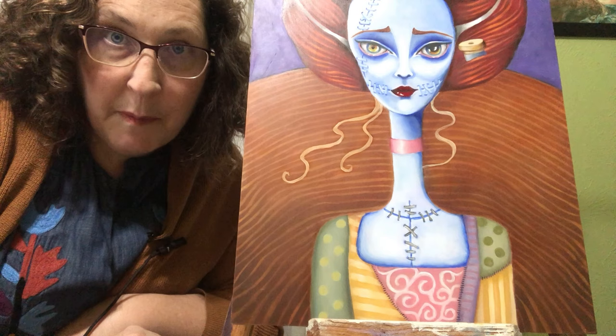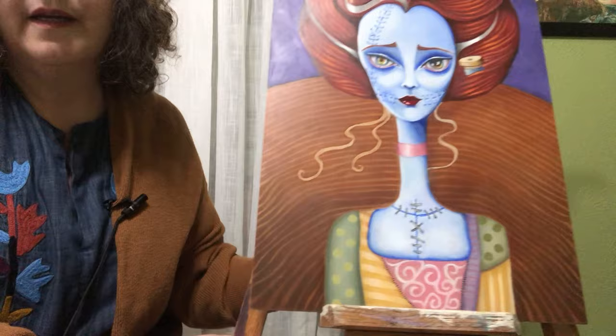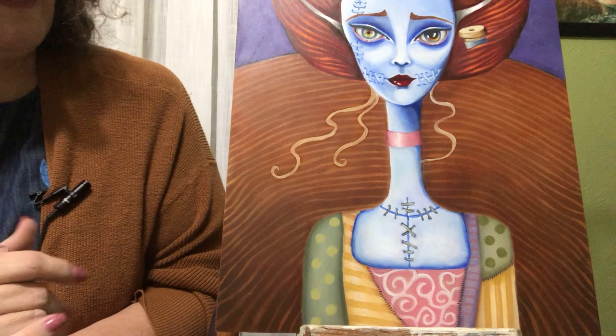Peekaboo! I have also decided I am going to keep the Jack charm right there. Keep it simple. I wiped off the hair. It's going behind her neck now. And I think if I plan the pumpkins a little more carefully, that she will look balanced and good.